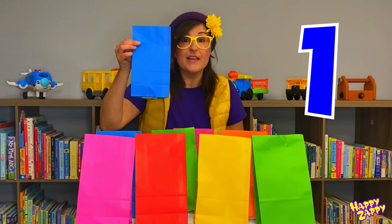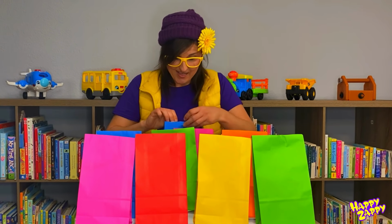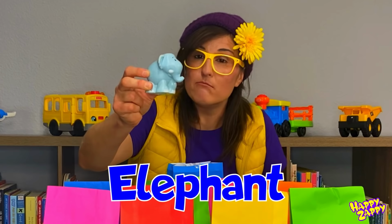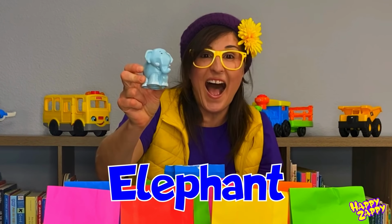Bag number one. It's a blue bag. Let's see who's inside. Peekaboo! Peekaboo! It's an elephant! Hello, elephant!